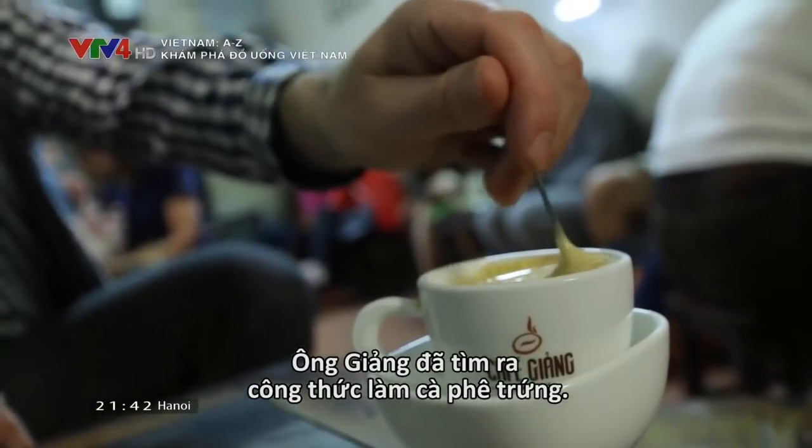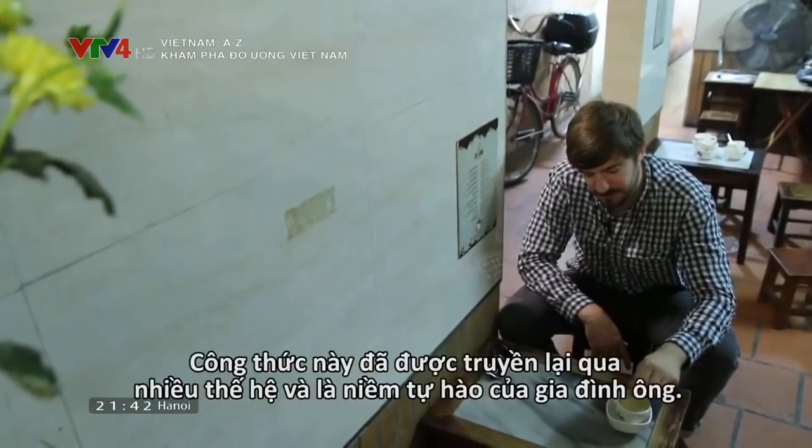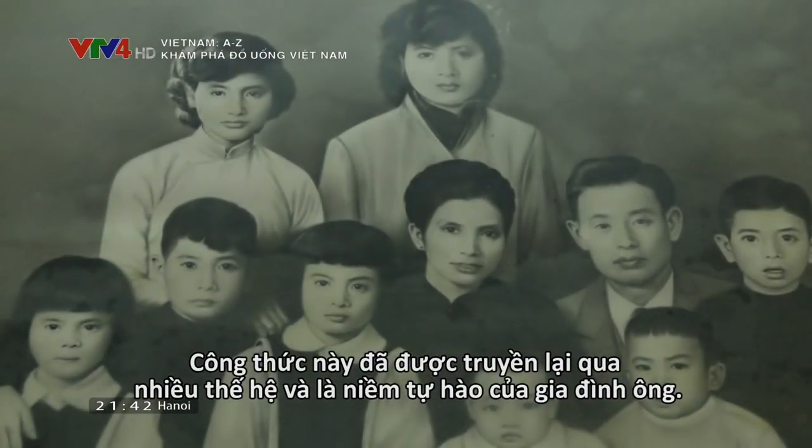Mr. Giang created the recipe whilst looking to make a cheaper version of the cappuccino. The recipe has been passed down for generation and generation, and is the pride of the family.